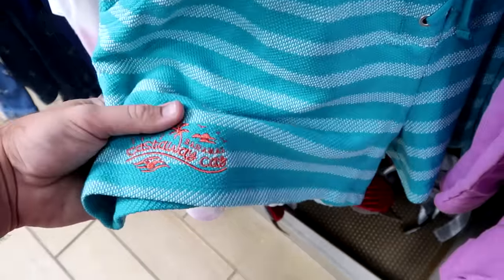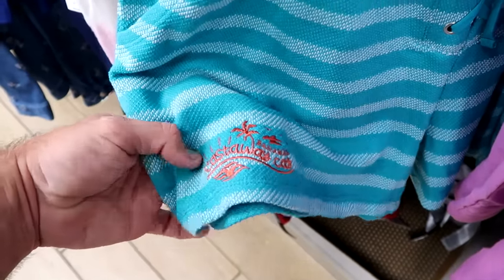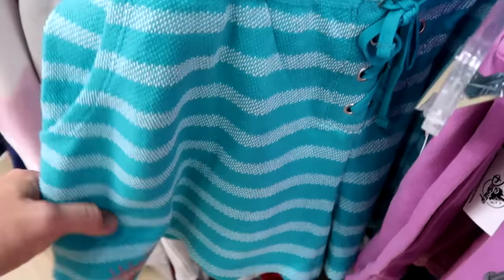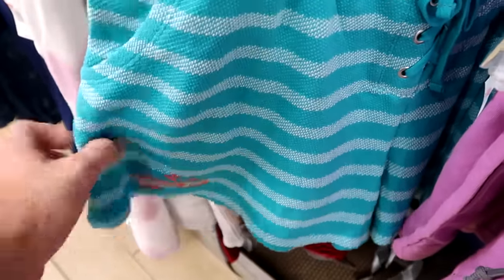Then right underneath there, they have some shorts. It's embroidered a Bahamas, Castaway Cay, and then you have like some palm trees, some seagulls, and the cruise logo. This does have the elastic waistline with a tie. $19.99 for them. I have never seen these before. That's a cool little find.